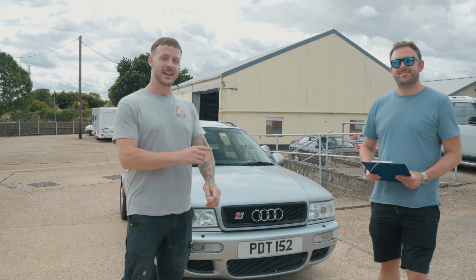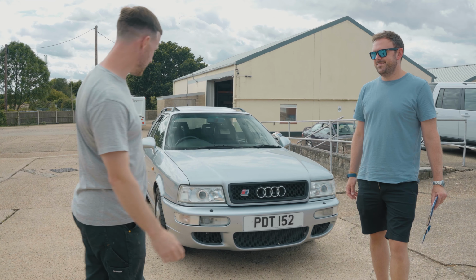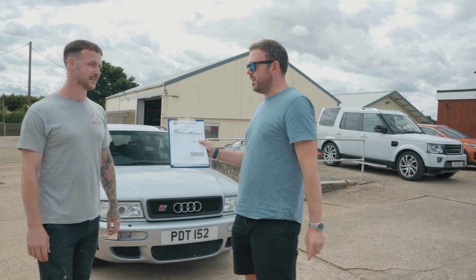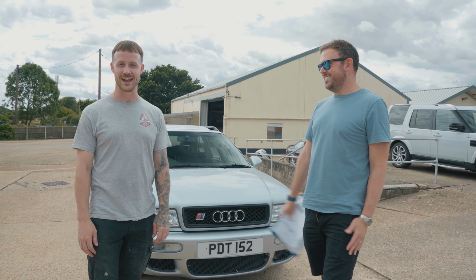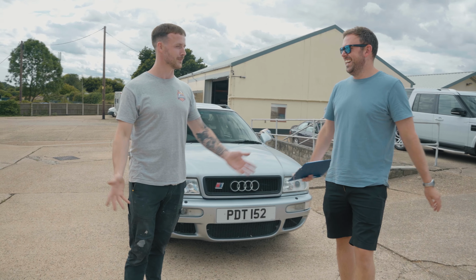So finally the S6 is gone and Paul has now dropped off the Audi RS2. We've made a pretty comprehensive list of stuff that he wants doing on it. It's turned out from Paul asking can you just give us a repaint to a full restoration, almost a resto. Everything but the engine, which is probably to come.